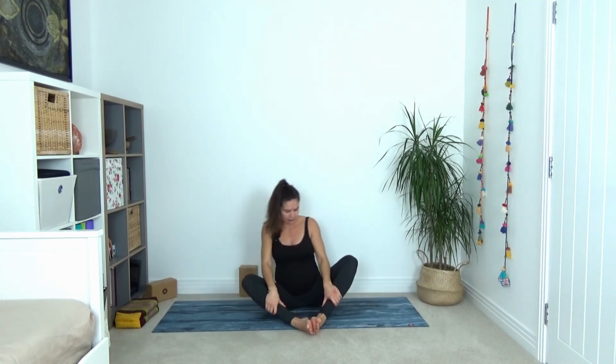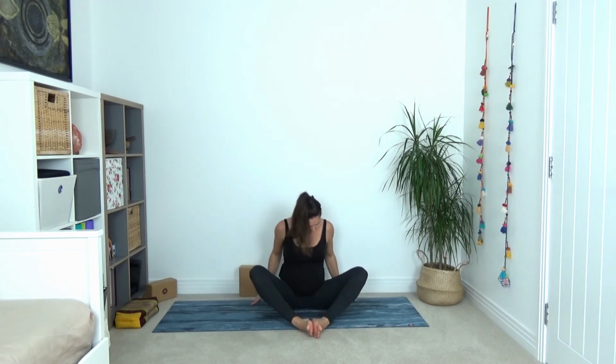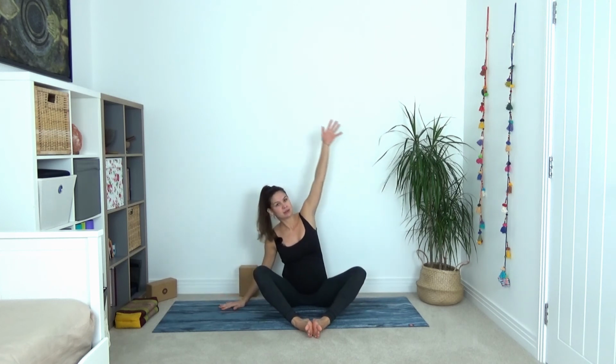So from here, find a diamond shape with your legs. Your feet are together. Bring your hips quite a bit further back so you don't have to hold your legs in. You can be comfortable here. Release your left hand down. Draw your right arm up and overhead. Inhale very softly through center. Exhale to stretch. Let's do that once more.